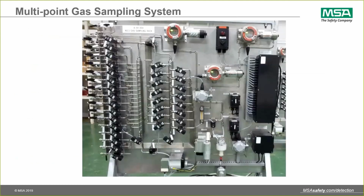Oftentimes in industrial settings, you have really challenging areas or environments that need to be monitored for a gas leak or a hazardous gas presence. If it's too hot, if it's too difficult to access, or for whatever reason it's not suitable for a person to go in there and calibrate those sensors or manage that area, we can use or recommend a sampling system.